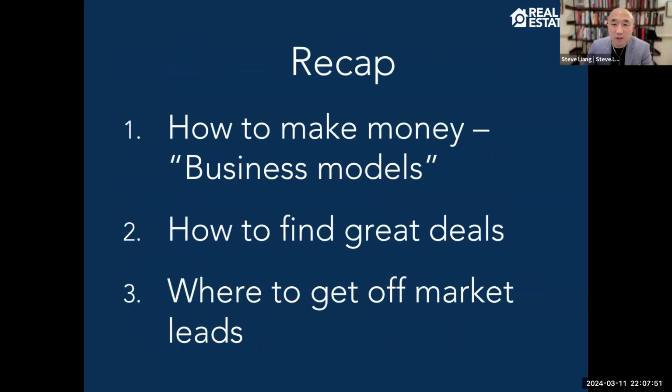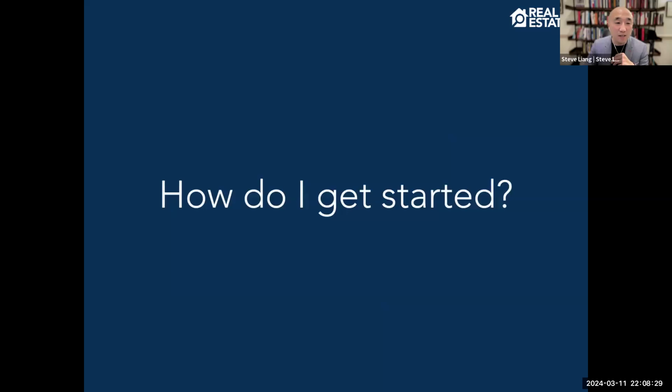Okay, so to recap, we talked about how we can make money off of real estate deals, what we call business models. And we have talked about the major business models that investors use today. There are more advanced business models that investors use, and we're going to be discussing that in a different class that's coming up. We have also talked about how we can find great deals and where you can get these off-market leads. So some of you may be asking, okay, that's all great. I want to get into this lucrative business. I want to get into one of these business models. How do I get started?